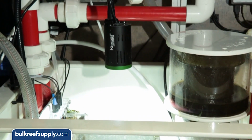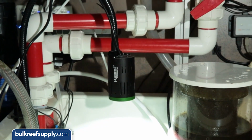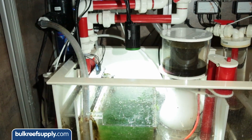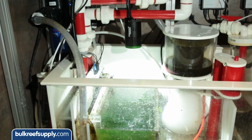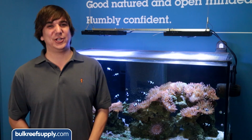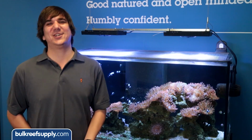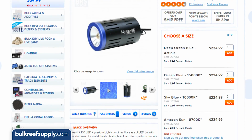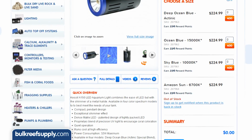And the whole purpose of this fuge is to remove as many of the nutrients from these increased feedings as possible. And the intensity of light is absolutely a limiting factor in achieving that goal. After seeing the results firsthand, I don't think anyone here would argue with the pretty impressive results, just the cost of achieving them. Right now we have a Kessil A150 Amazon Sun on the fuge, which is about $225.